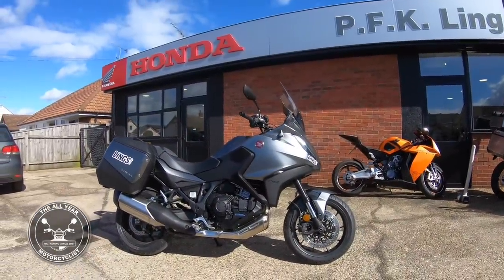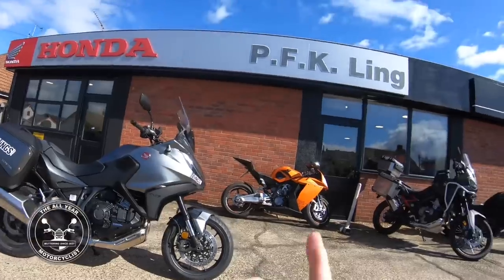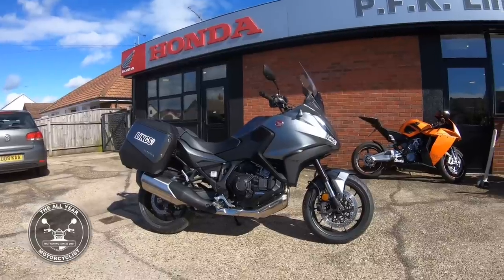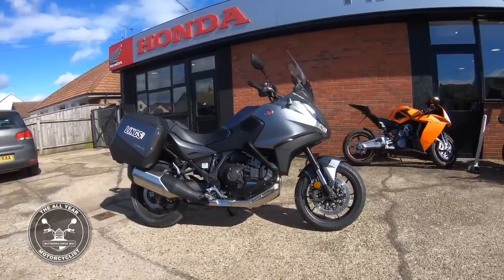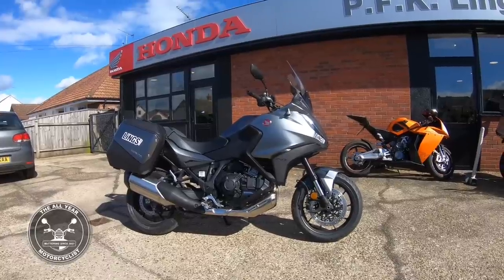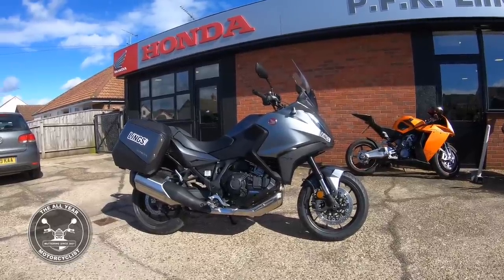Honda NT1100 here at PFK Lings, Honda. Yeah, marvellous bike. Strange gearbox. Need to practice that, I think, and maybe give it another go.